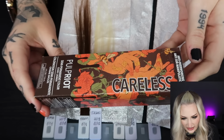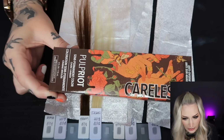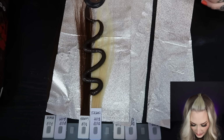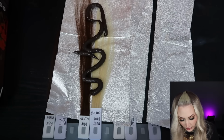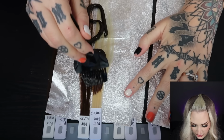Next up, we have Careless, which is the darker brown color. This is described as dark umber. Curious to see how this one is going to be different than the other one. Right now, they both look pretty similar with their level of depth. It looks like a really dark chocolatey brown. Once we start working it in, we'll be able to see those undertones better.